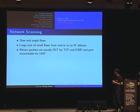So network scanning, right? Slow and single flows, for example, one flow to different ports or different hosts. You can see a large sum of small flows to and from a certain IP address, right? SYN or TCP SYN to a few IP addresses, a few ports. And the characteristic would be that you will see a lot of RSTs, returned resets from the destination host, because the port is not open, for example, or ICMP port unreachable for UDP. So you can detect all kinds of network activities from flow.